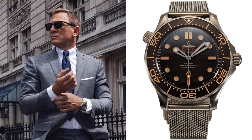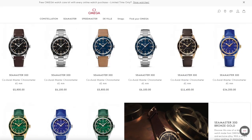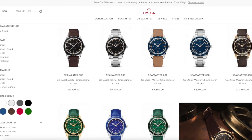And Craig's because, well, technically speaking, his watches offer the best technology, and with the coaxial movement and other materials, it's just something really interesting that he's got. Yes, it's all the same brand, but Omega is a great brand nonetheless.